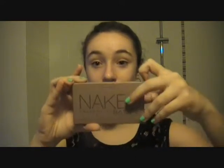And they come with 6 different colors: Venus, Foxy, Walk of Shame, Naked 2, Faint, and Crave. I haven't even opened it yet. And that's how excited I am.